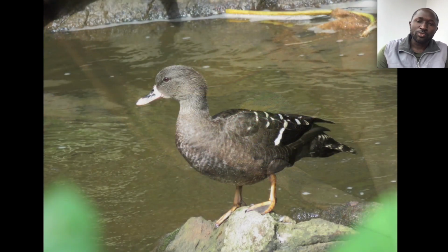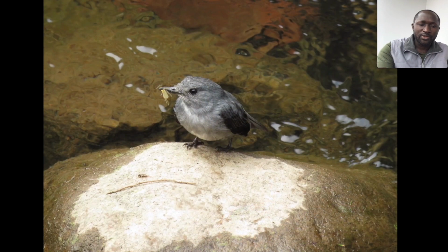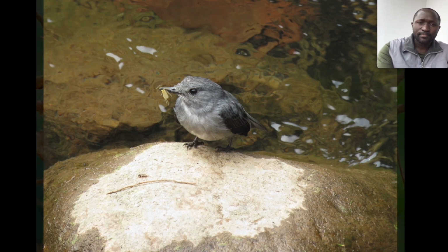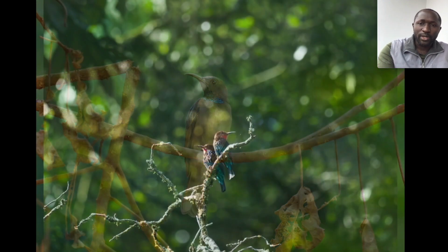So we will proceed to Buhoma, which is at a lower elevation, and on the way we'll stop by a very nice part of the forest we refer to as the neck, and that's where we expect to see the African black duck. And around the same spot we expect to see the Cassin's flycatcher. They love to be on rocky spots along fast-flowing streams. And we get to see the blue-throated brown sunbird as well.